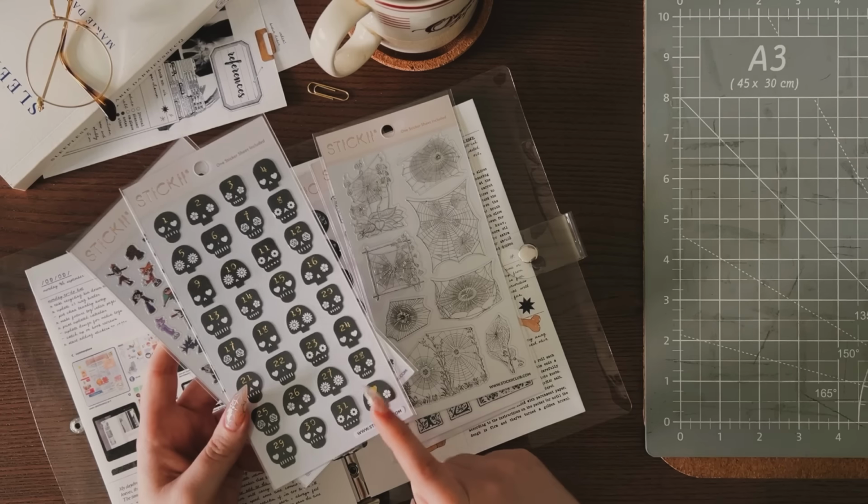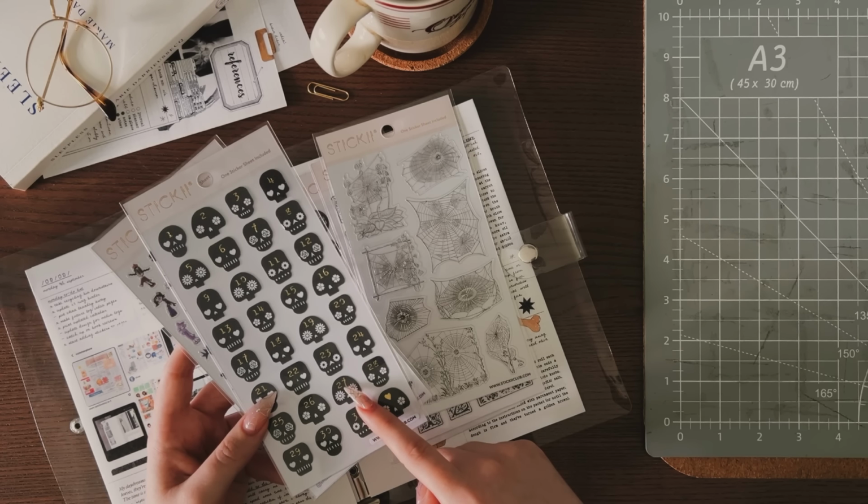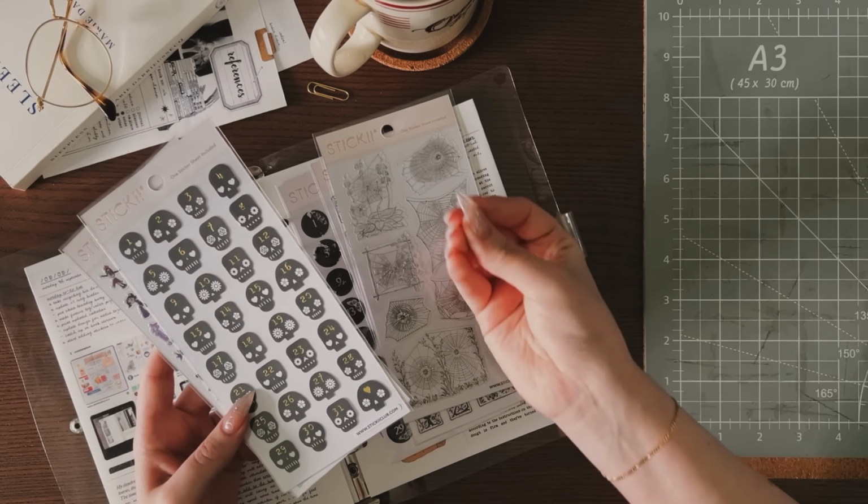I got these sugar skull style stickers with numbers again, just because I thought having some extra numbers is always helpful. And again with the gold foiling, I love a bit of foiling.